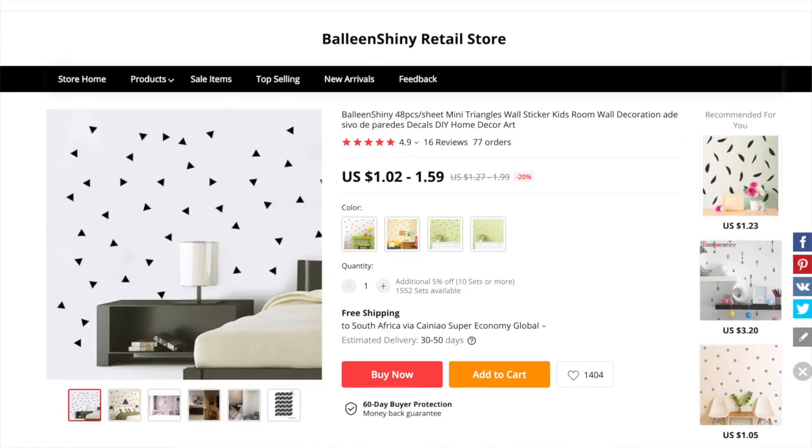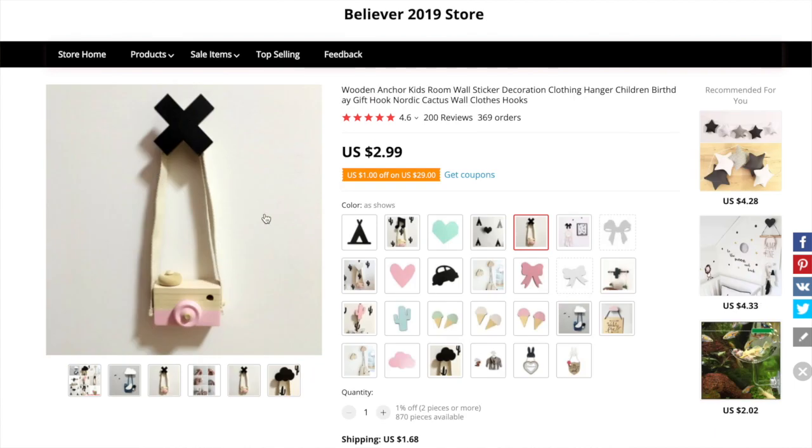So let me show you some items that I bought and what they looked like before I ordered them. I ordered these decals for the baby's room. I'll show you now how they look. These were just mini triangles, 48 pieces, and I bought 2. I paid $0.99 each. And I also bought these wooden anchor holders, probably just to hold the baby's towel or whatever. They're now $2.99.